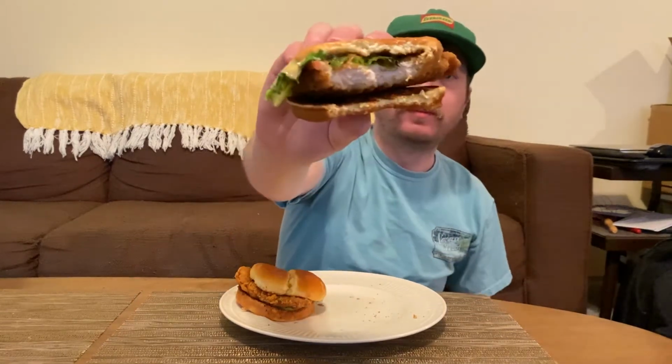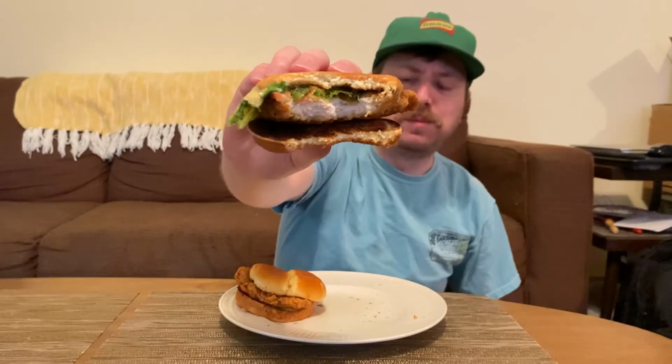First bite, hit that Whata sauce. So good. Quality piece of chicken, lettuce, tomato, Whata sauce. Ooh, this is a good sandwich. Okay. Wow. Whataburger, they've come out and they're doing very well so far. They're playing like they played last time.